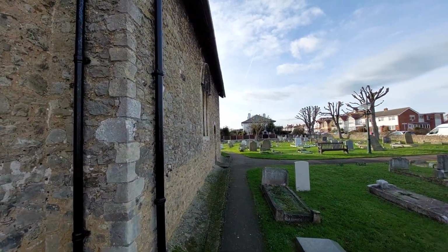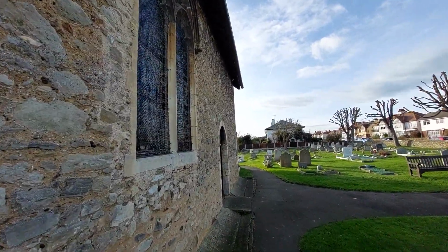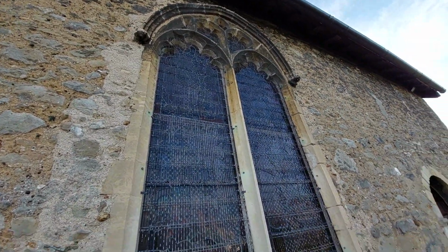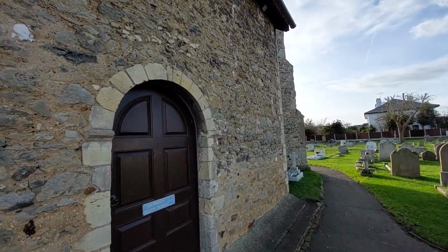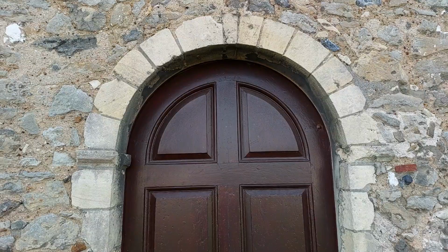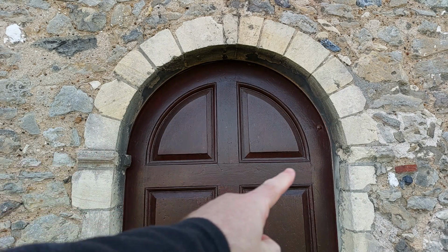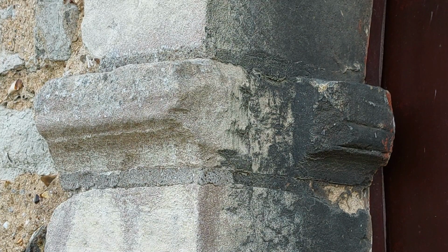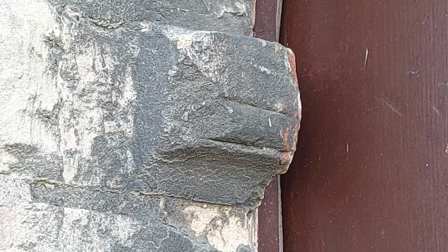Now we're back onto the nave. And here is the original north entrance. You can just make out some of the architecture from the past on either side. Just about hanging in there, 2023.